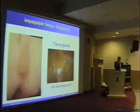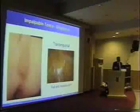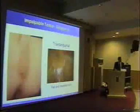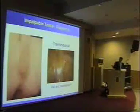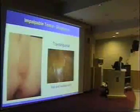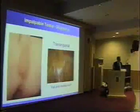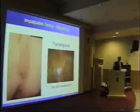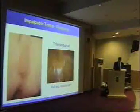Or you may see, in a fat boy, and this may be the case in situations like Prader-Willi or other situations where the child is very fat and chunky and difficult to examine, a normal vas and normal vessels going through the internal ring, and there may be a small diminutive testicle in a normal position or in an ectopic position. You just can't feel it because the size of the child doesn't lend itself to an examination.